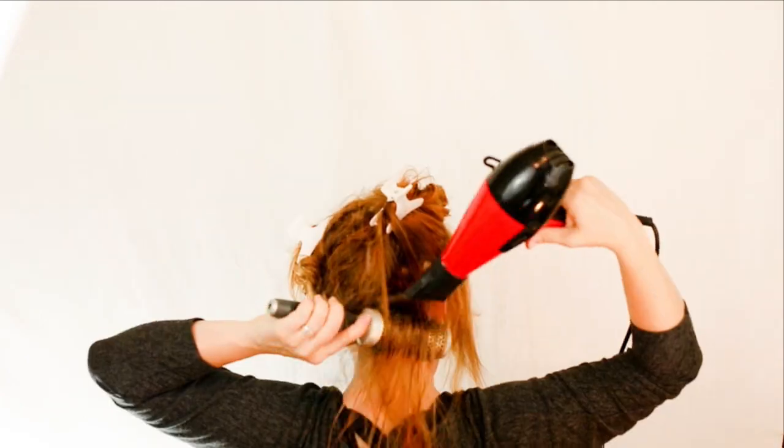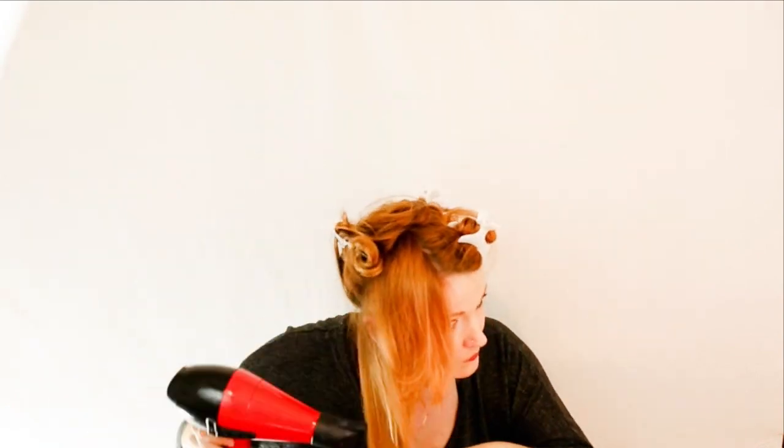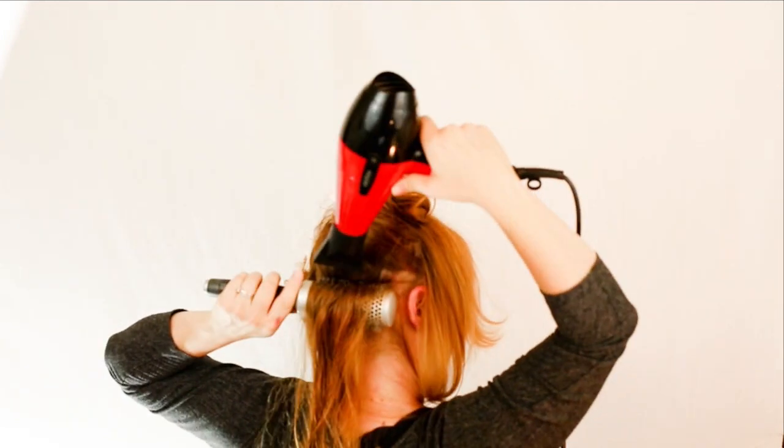Now, if you guys think this isn't an arm workout for me, it is. But when my arms get tired, I just turn around to the front for the middle and the ends. But for each section, remember to do the root back there first before you give your arms a break.